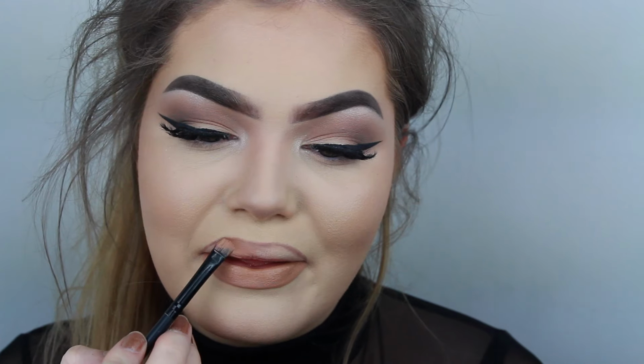For my lipstick, I'm going to be using Honey Love from MAC. It does come off as quite a brown shade on here, but it's just a very neutral, nudie, pinky brown shade. But I've just applied that with a little lip brush, and then I'm going to go back in with the bullet just over top.